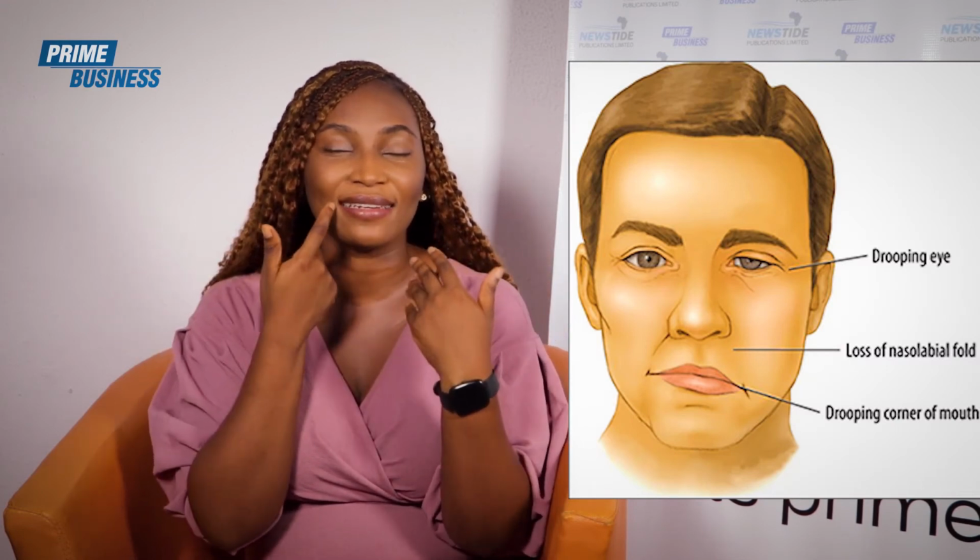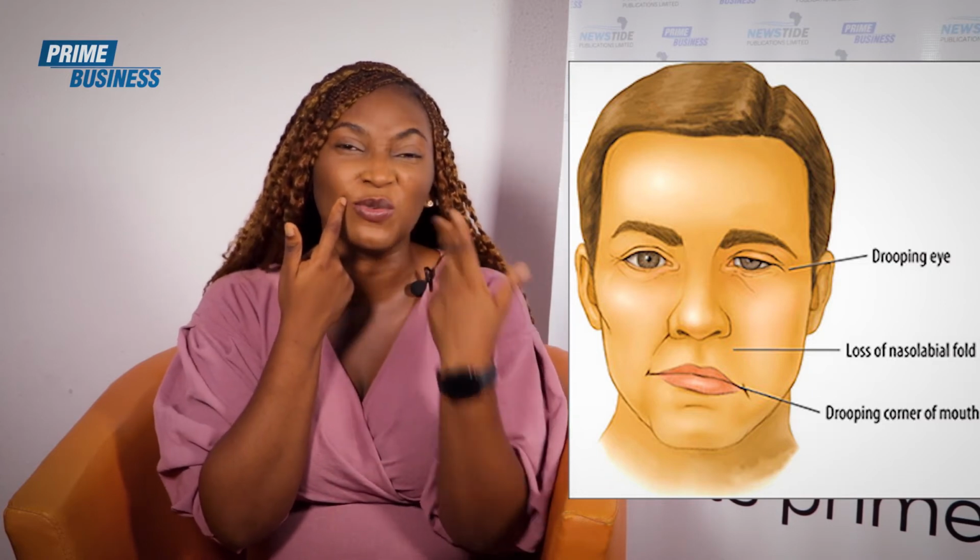That means one side has a grin, the other side doesn't, or has a weak grin. That is a sign of stroke. But if the person doesn't have it, the person is safe.